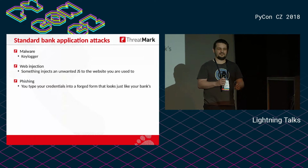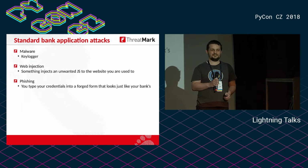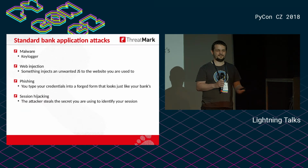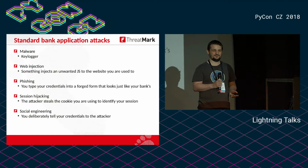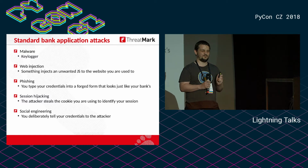Next one, phishing. Somebody completely copies the design of your bank's internet banking site or their mobile application. You run the attacker's application, it looks just like your internet banking, you put your credentials in, boom. Session hijacking, a more complex one. After you authenticate, you use some secret, typically a cookie or something else, to persist your session with the bank. So after you log in, the password becomes irrelevant, and the attacker can just hijack this cookie. And the last one, and probably the most complex, social engineering. The attacker just tricks you into telling him your password. By law, in most cases, this is actually the bank's problem. So the banks still care about this one, even though it's probably the most complicated to detect.